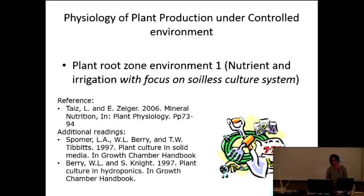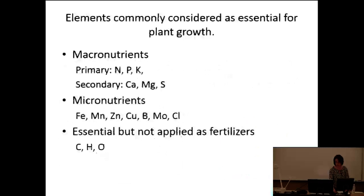And then additional readings from the Growth Chamber Handbook, where the whole chapter is available online. So I have a link to each chapter. One is the substrate, or plant culture in substrate, and the other one is hydroponics. So those are practical information for growing plants in hydroponics or substrate media. So that's two additional readings.